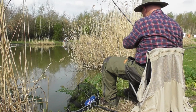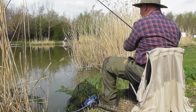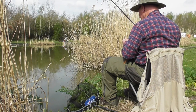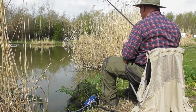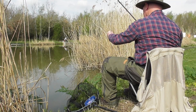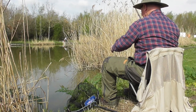Okay, I've put a few maggots down just at the edge of the reeds here to try some margin fishing. I don't know if that will work here, obviously. Later in the year there are big beds of lilies here which give you a feature to fish to, but at the moment there's not much at all. But you can see that I'm not particularly deep, and that is on the bottom, so yeah, we'll see how we go.